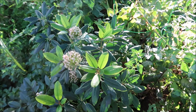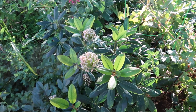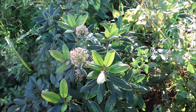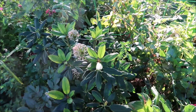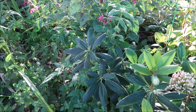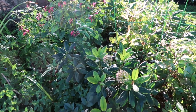These are alliums, and they're going to seed right now. They're called drumstick alliums. They look so nice here, partnering with the rhododendron leaves. My rhododendron is creating some new fresh leaves. And I also see some buds on this one. So that's a promise of having flowers for next spring.